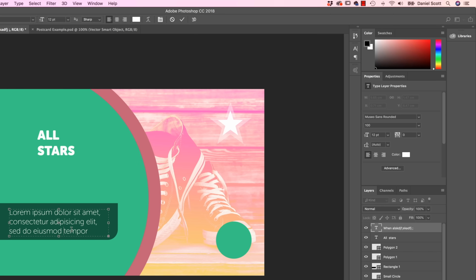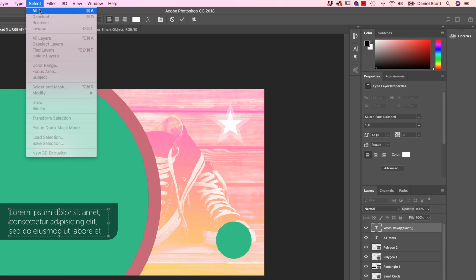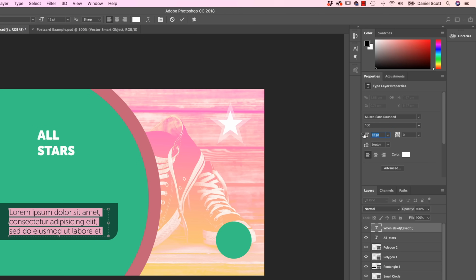So if you delete a word, it's probably going to be replaced by another word. There's so much kind of spilling out of this. What you can do is click in there, go to Select, and go to All, so it selects all the text, and find a font size that works for me. 10 point, font weight.